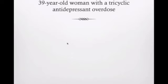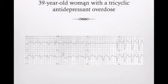All right, so let's look at this one. 39-year-old woman with a tricyclic antidepressant overdose. All right, so I kind of just gave you the answer with that. But this EKG is wide. That's the first thing we notice. It is wide. But we're not doing a tricyclic antidepressant overdose lecture. We're looking at AVR and how it helps us diagnose this.